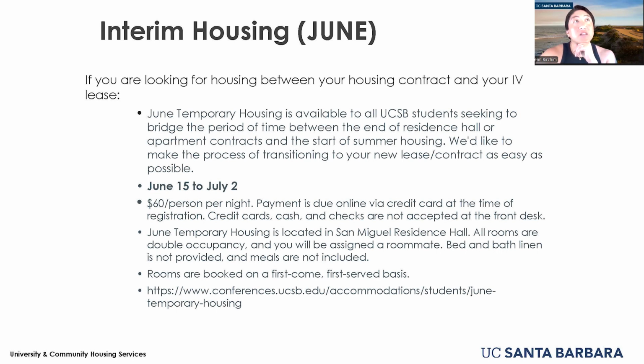We have a lot of students asking about housing in between terms. So between spring and summer, we have interim housing that's offered through conference services. It's called June temporary housing. It's $60 a night. So if you're looking for that, that's an option for you.